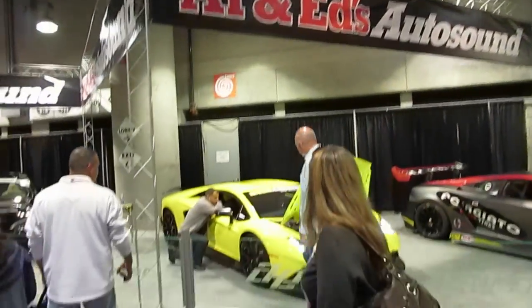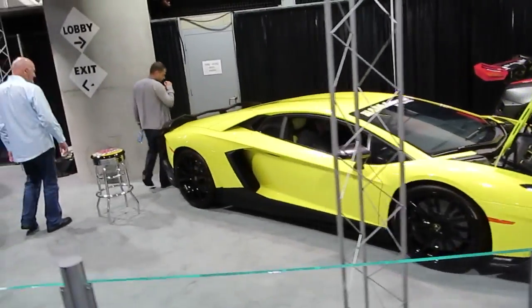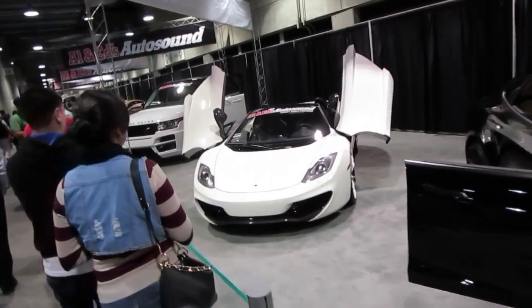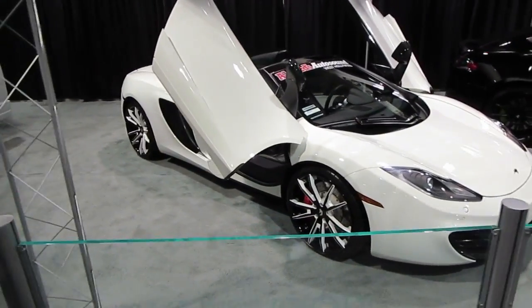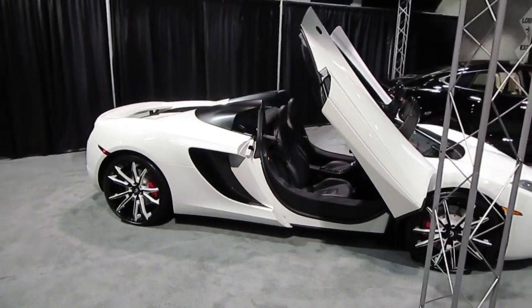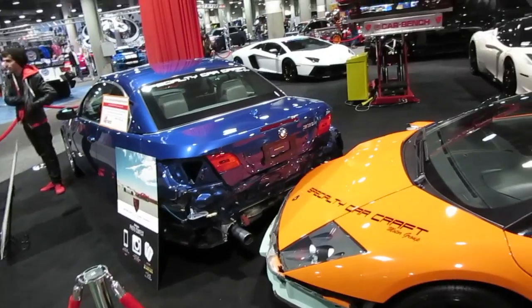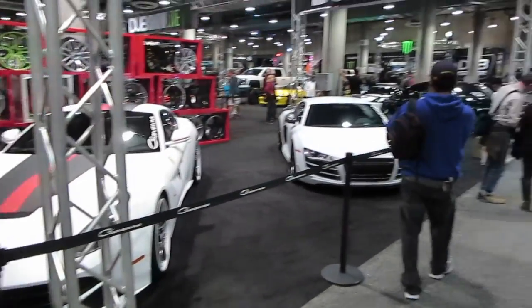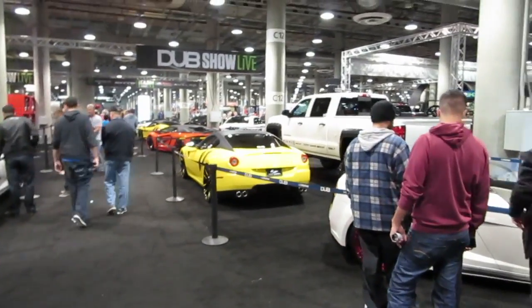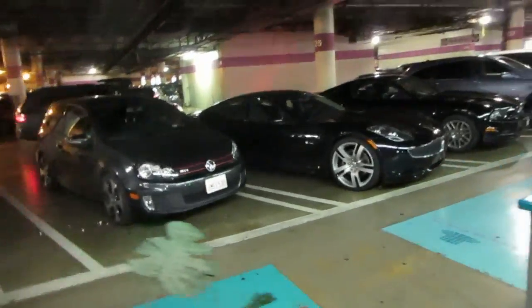Alright guys, we are in the aftermarket section over here. We got a Lambo in yellow. Interesting. Tesla, McLaren, Range Rover. Bunch of Mercedes-Benzes around here. Uh-oh, we got Deckard. Lamborghini can't hold back. Fisker headed out. Very cool. First one I've seen here this time.